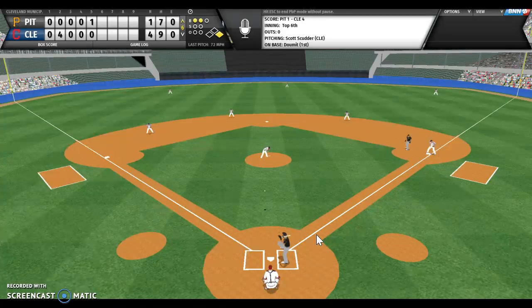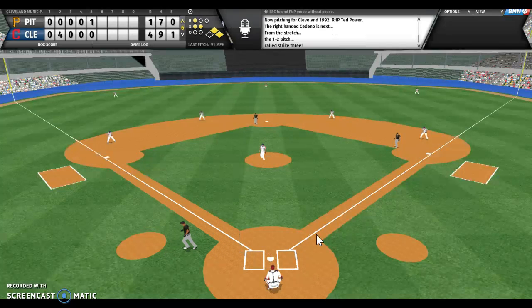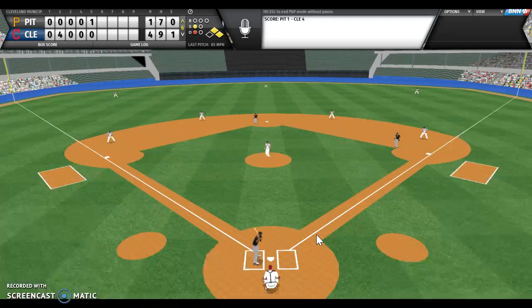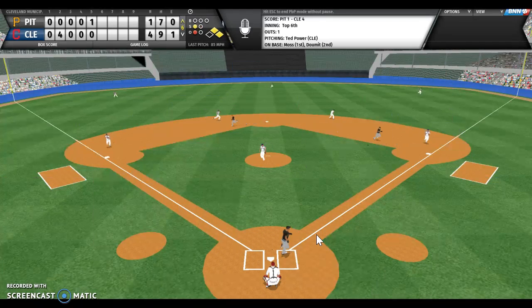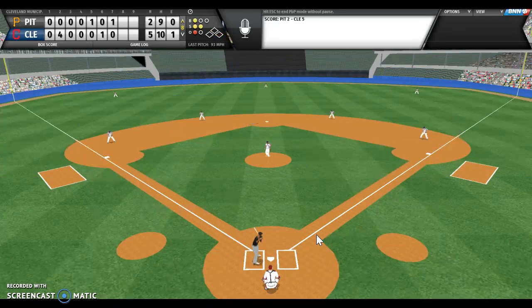Scott Scudder on the mound, top of the sixth. Brandon Moss hits one into the hole. A great defensive play holds the Pirates at bay. Ronnie Cedeno strikes out. I'll call it strike 3 with runners in scoring position. And here's Luis Cruz, who flies deep into right field, where Whitten is there.